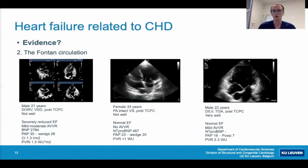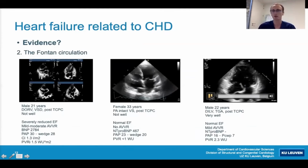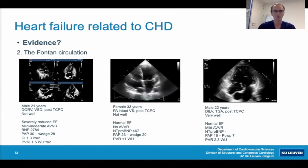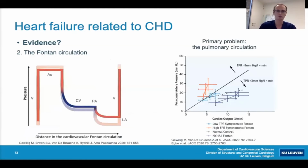A second group of patients where we're currently failing to provide any evidence of medical therapy are those with Fontan circulation. Just highlighting three patients that I'm following in clinic, also highlighting the heterogeneity of the patients, ranging from patients with very low ejection fractions to patients with normal ejection fractions, patients with no AV valve regurgitation to patients with only mild AV valve regurgitation. But what they all have in common is that they're presenting with Fontan circulatory failure, with high venous pressures and low cardiac output.